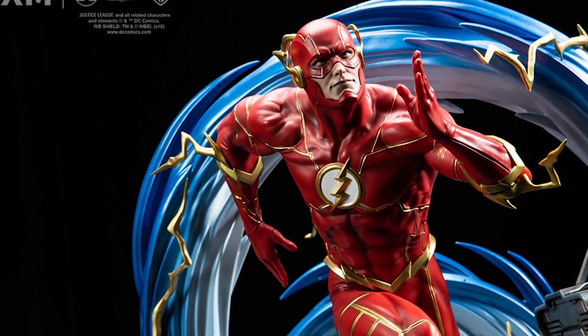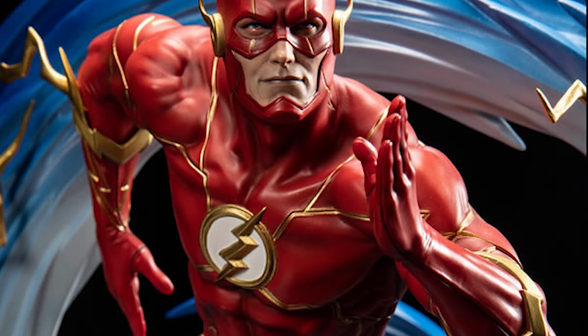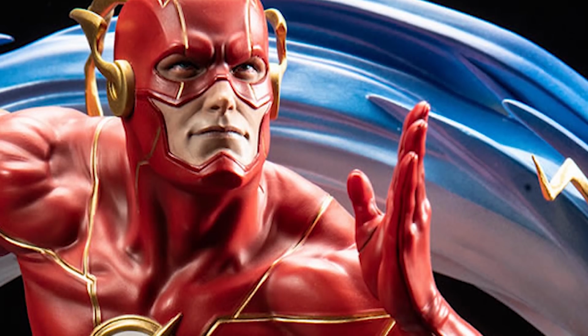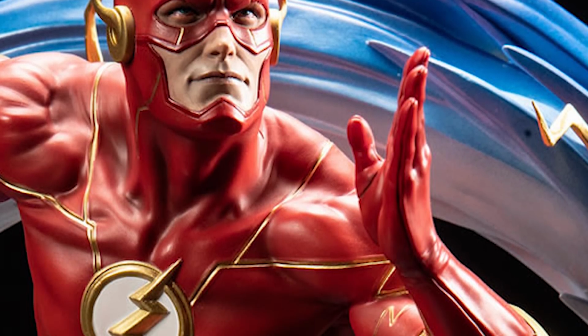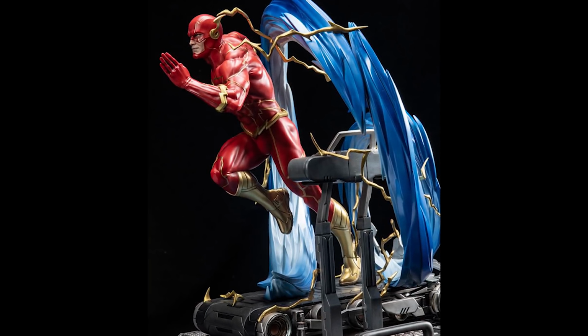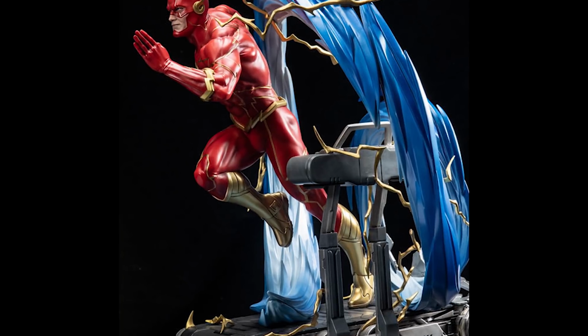This one here is worldwide licensing, just like all of their other DC statues. So that's really cool for those of us that like getting XM Studios statues. You can get this one from Big Bad Toy Store, directly from XM Studios, or from GFX Distribution. GFX Distribution is the official licensed distributor for XM Studios in the US. So that's how us in the US could get it. I think that's cool.